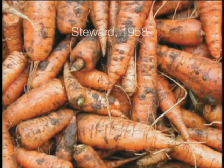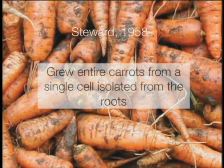So first of all, can you believe that the first organ to be cloned was a carrot? 1958. An entire carrot was generated from a single cell that was taken from the root of a carrot. Now that shows you the ability of a stem cell to give rise to an entire, in this case, carrot or organ. But in mammals, this ability had to wait a number of years. The first animal to be cloned was done by John Gurdon, and he used a frog. But I'm going to give you an example more recently using a mammalian cell.